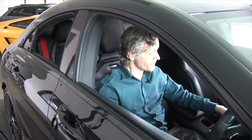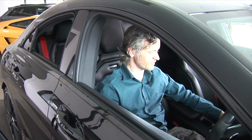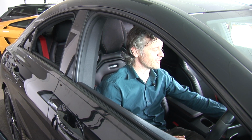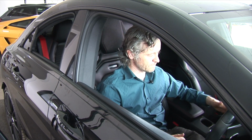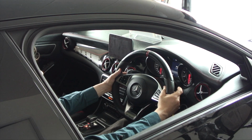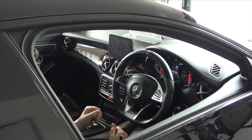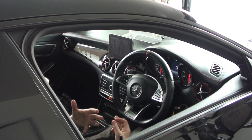Now, what else have we got? Well, we have auto mode, standard automatic. We have the ability to change the car's settings. We've got suspension settings which you can adjust, and various other things as well. But we also have a sport mode where the flappy paddles come in. So there's quite a few things on this which will get the adrenaline going.